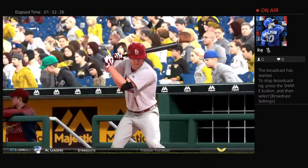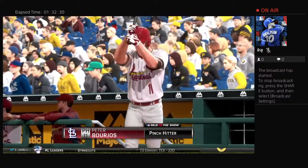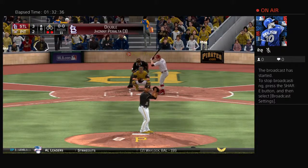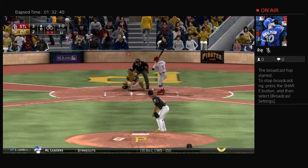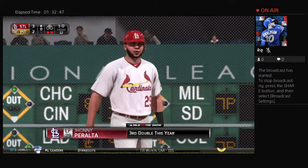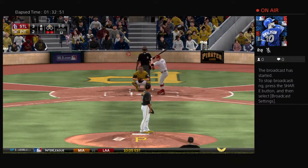Peter Borges will look to provide a little 2-out thunder off the bench as he'll hit with a runner at second and 2 away. Now there's a changeup to start him out, but it drops low and away for ball 1. Well, you see there on the graphic, that's double number 3 so far on the year.